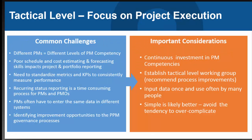So let's get a little bit more in depth here. Let's talk about the tactical for a moment through the lens of an enterprise PMO. After all, if your organization cannot execute projects, what's the point? You have to be good at it. And we talked earlier, when we talked about those three domains, that we spend a lot of time at the tactical level because that's where we operate. But we have to get good at it.